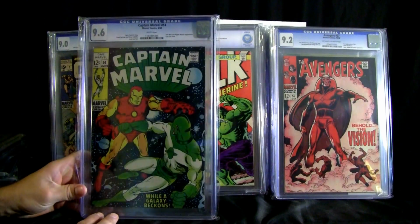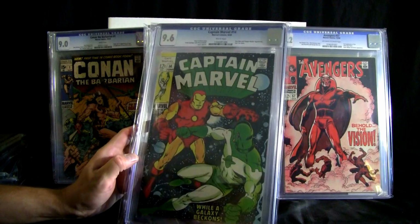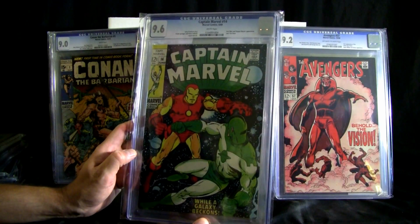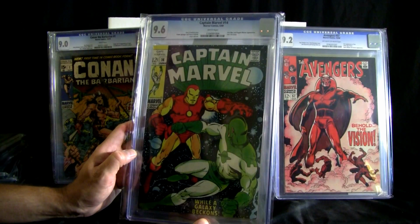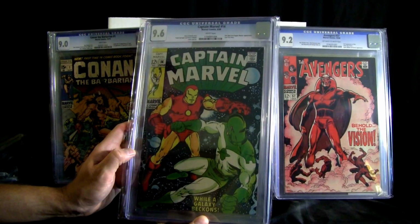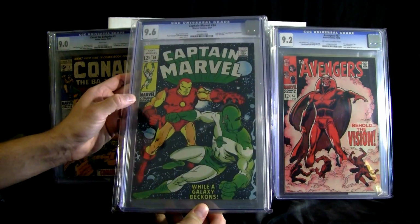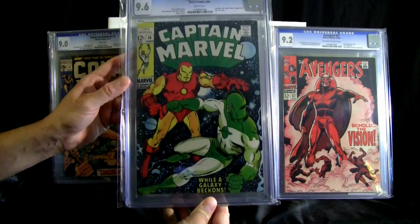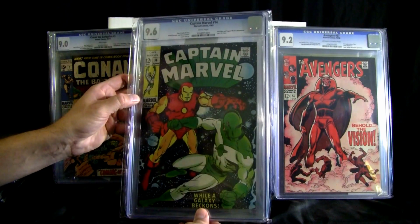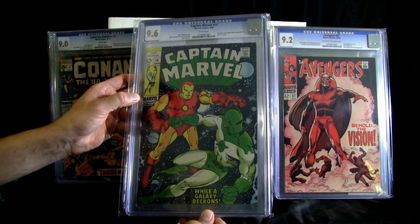Captain Marvel number 14. Always liked this book. Again, not a key cover, or not a key book. Iron Man and Puppet Master appearance, last 12-cent issue. It was just beautifully centered. Any book with a 12-cent price tag, 9.6 white pages, I'm instantly attracted to. But yeah, love this book. Wanted it for a long time. Came up in an auction, got it for a decent price.